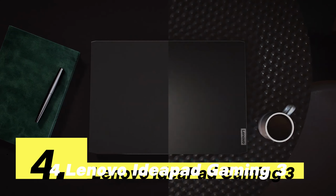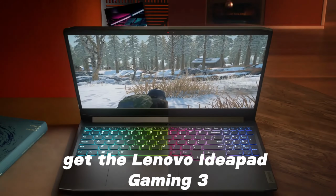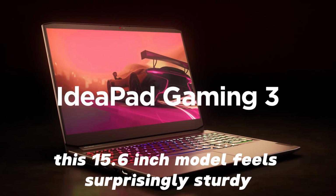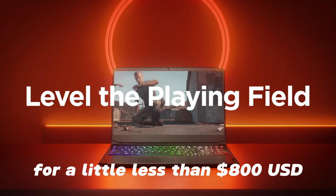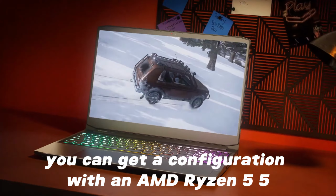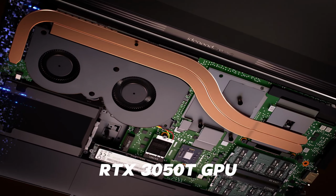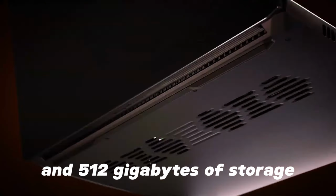4. Lenovo IdeaPad Gaming 3. If you want to spend as little as possible, get the Lenovo IdeaPad Gaming 3. Though entirely plastic, this 15.6-inch model feels surprisingly sturdy, especially for a model in its price range. For a little less than $800 USD, you can get a configuration with an AMD Ryzen 5 5600H CPU, an NVIDIA GeForce RTX 3050T GPU, 8 GB of RAM, and 512 GB of storage.